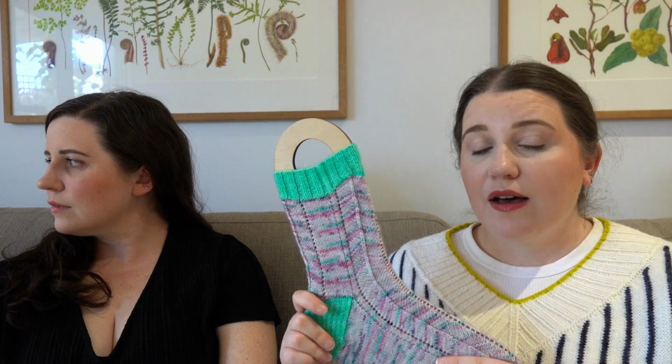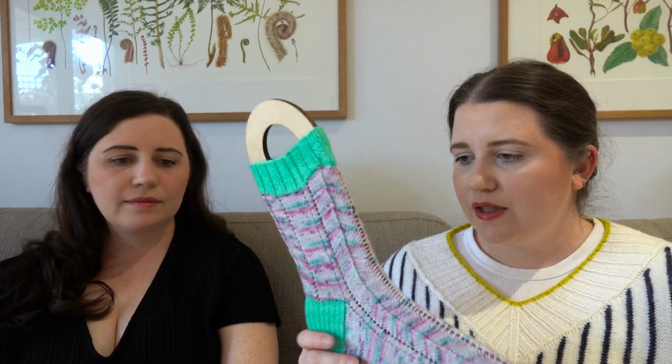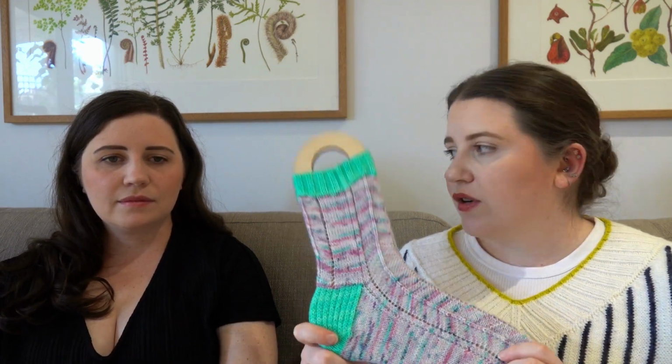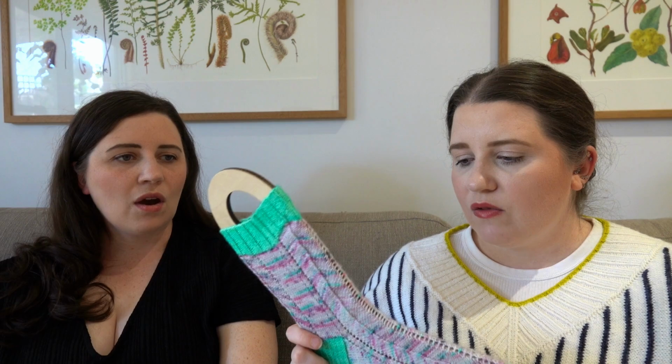The yarn I used for this is from NNK Yarns. She's an Etsy seller who is actually based in Brisbane. That's why I chose to use it for these socks. And this was her sock set from Christmas of last year. I don't think it has a specific colorway name that I can recall. The name is just Christmas Sock Set 2023.